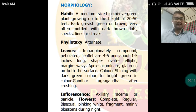Inflorescence, axillary raceme or panicle. Flowers are complete, regular, bisexual, pinkish white, fragrant, mainly blossoms during night. That's why the name Naktamala.